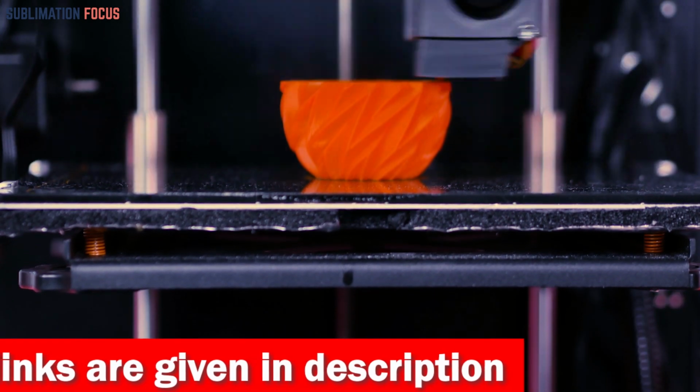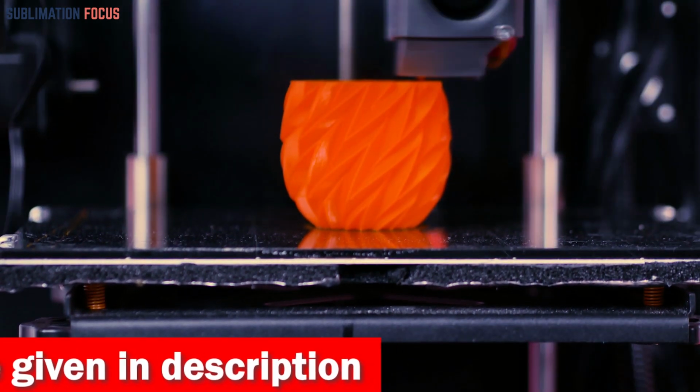We hope you enjoyed this overview of the best 3D printer under $800.